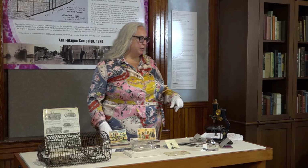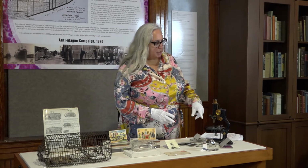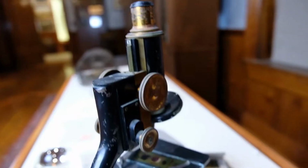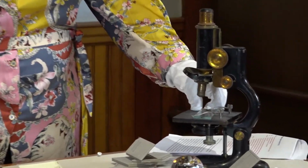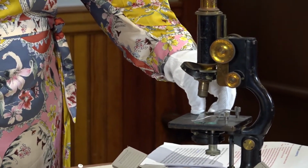In the case here, we have some objects relating to the outbreak of bubonic plague in Galveston. Here we have a standard microscope from 1915. And you can see here we have some microscope slides. One here in particular is very interesting.